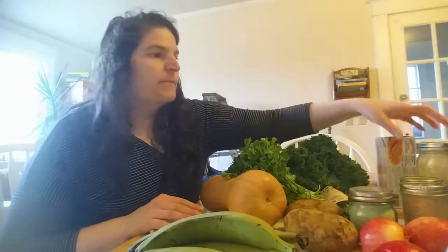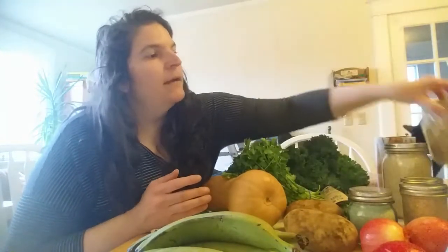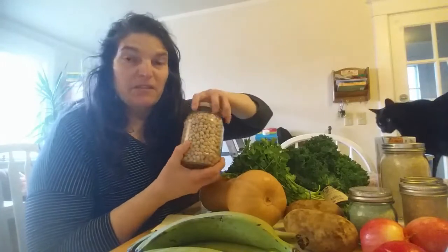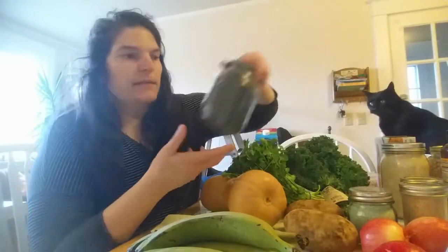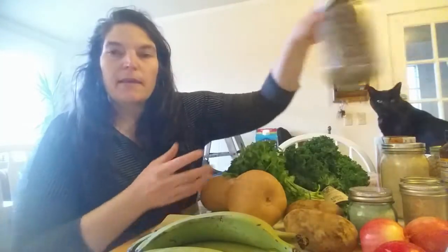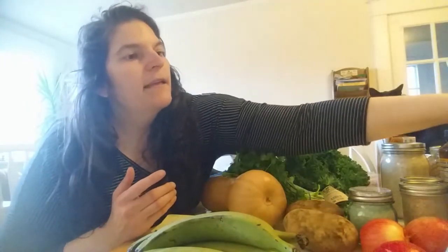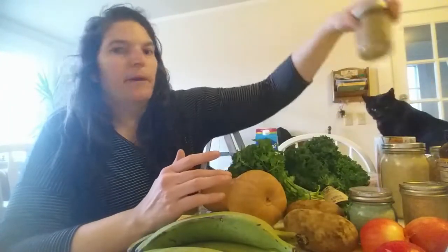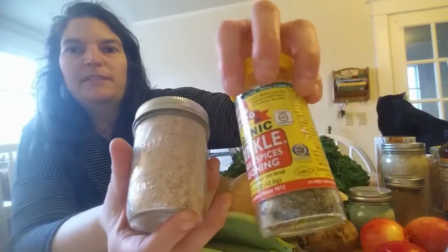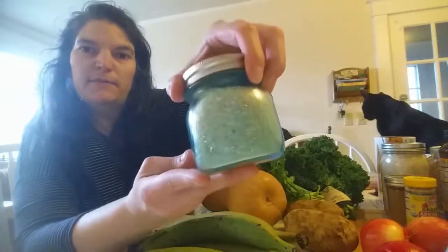I also filled up from the bulk bins. This is just white short grain sushi rice, chickpeas, which I also have a batch of cooking in the slow cooker right now. I refilled my black beans because I was out. Quinoa, it's the tri-colored kind, it's pretty. Cannellini beans. I also filled up coriander, garlic, pepper. This is not what it says, it's just pepper. And sesame seeds, which I'll use for bread.